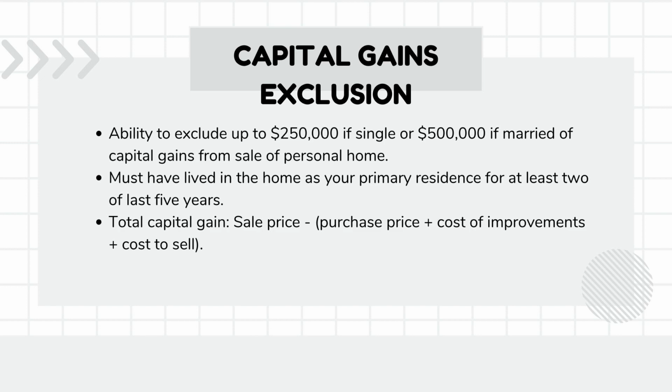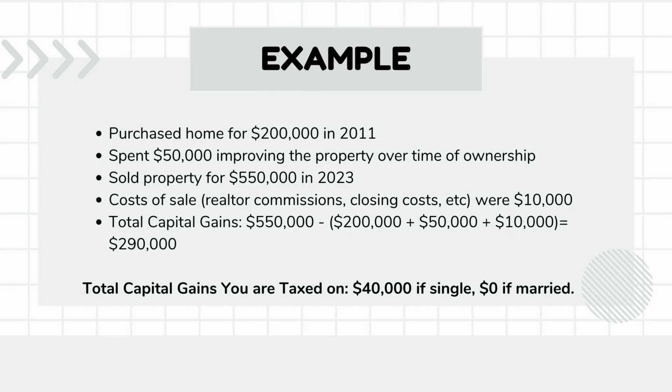So then, to figure out the total capital gain, what you would traditionally be taxed on, you're going to take the sale price, what you sell your home for, and you're going to subtract from it the purchase price, the cost of improvements, meaning whatever you did to improve the home throughout the time you owned it, and the cost to sell. So what you paid to buy it, what you put into the house to improve it, and what you spent to sell it, which is typically going to be real estate commissions and closing costs and that kind of thing. So let's look at a specific example here.